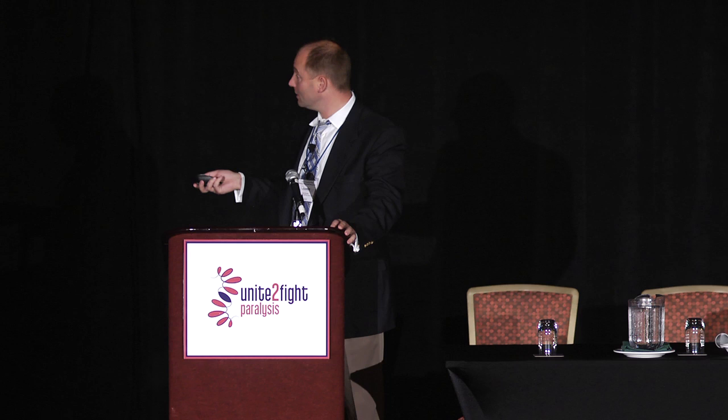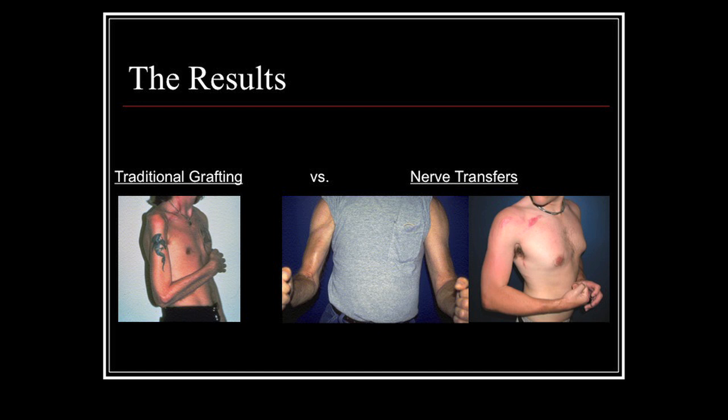So that's the idea. You can take nerves that have a completely different original destination. You can wire them into something else. You can cut down on time, and the brain can figure this stuff out. And so here was our traditional grafting. The guy on the left with his wimpy little biceps. Here's a bunch of guys that had the nerve transfers I talked about, and they have very normal-looking biceps, good functional arms.